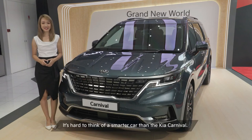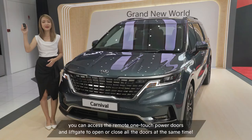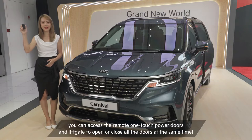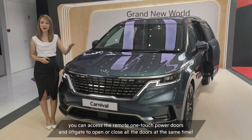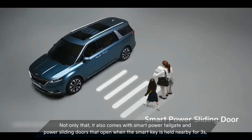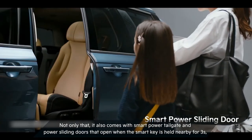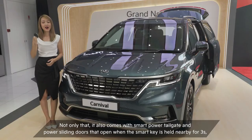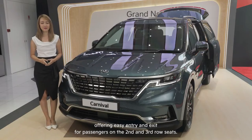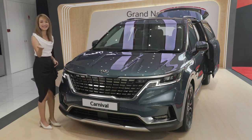It's hard to think of a smarter car than the Kia Carnival. With just one touch on the smart key button, you can access the remote one-touch power doors and lift gate to open or close all the doors at the same time. Not only that, it also comes with a smart power tailgate and power sliding doors that open when the smart key is held nearby for 3 seconds, offering easy entry and exit for passengers on the second and third row seats. Let's enter the grand new world as we explore the Kia Carnival's extensive premium smart interior.